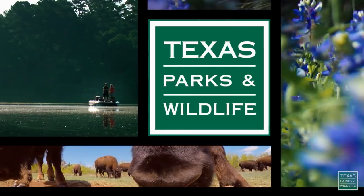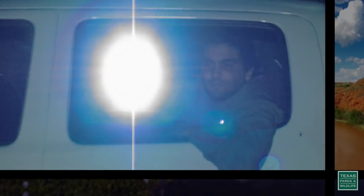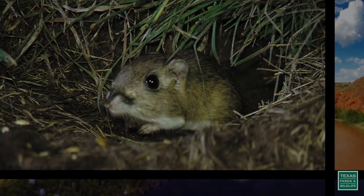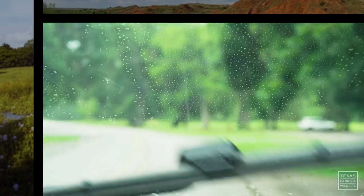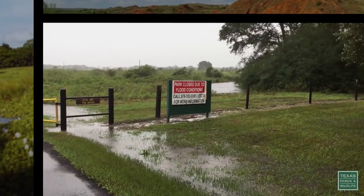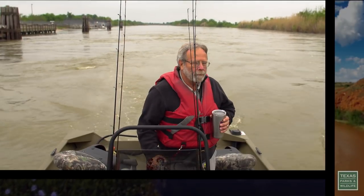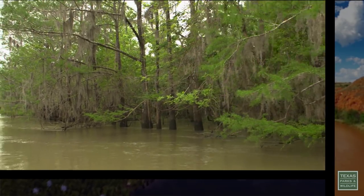Coming up on Texas Parks and Wildlife. Any rare animal is difficult to study, especially species that are nocturnal and not easy to find. He's out. He's back out. After Harvey, once I was able to get out, that's when I started heading towards Rockport. I write about water environment because without a healthy environment, we don't have fish.